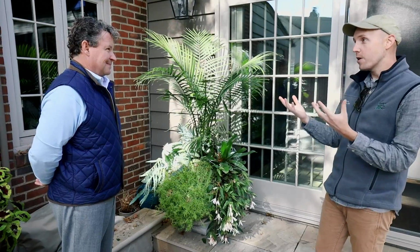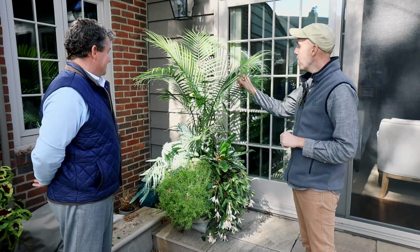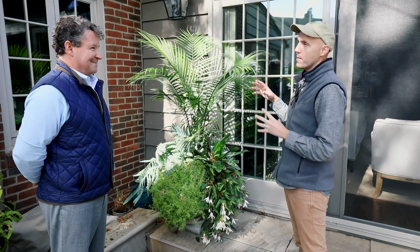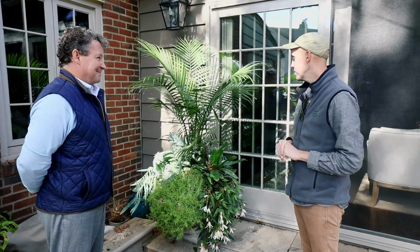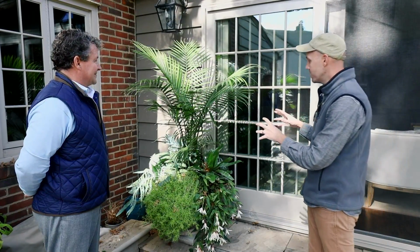And then David had the great idea of adding some height to the pot, and so we went with a palm that would work really well, a Majesty palm that's just great for this environment. Not all palms can be a little tricky sometimes, and so the Majesty palm is one of those that would work great for these lighting conditions. It can also handle its roots being clustered with a lot of other plants.